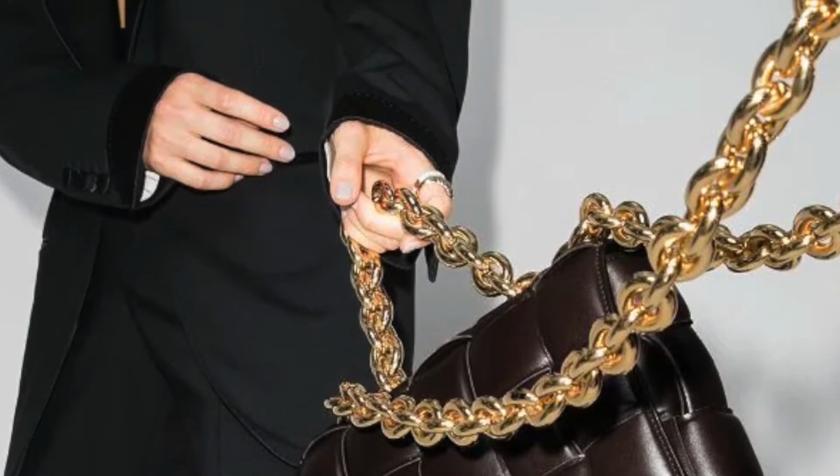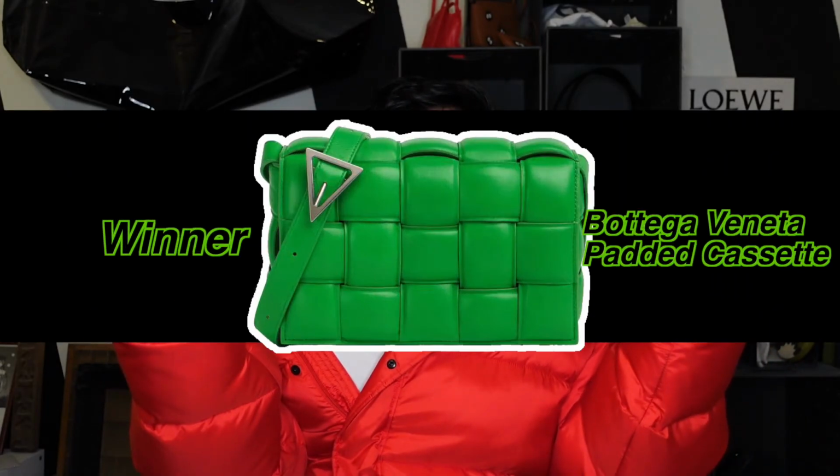Also, the fact that you can get the padded cassette with a chunky chain, there's a version that has that, adds versatility, and the chunky chain is just kind of fun. It is heavy, but it's definitely a statement bag, and for me, it has to go to the Bottega padded cassette. Winner: Bottega Veneta padded cassette.